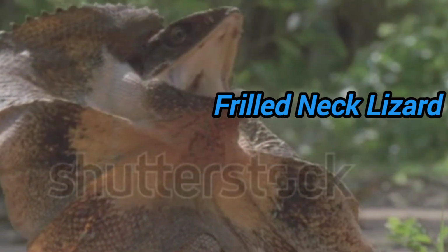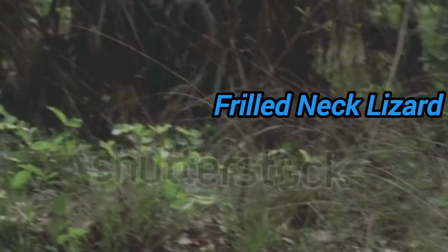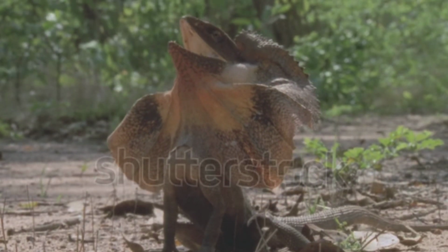Fifth and final reptile on this list is going to be the frilled neck lizard. These guys can hit speeds of up to 30 miles per hour. They reach about 3 foot in length, 2/3 of that length being their tail. Some people will call them the bicycle lizard because they often run on their back legs as bipedalists. That frill can actually be upwards of 12 inches fully spread out.